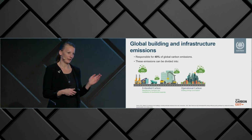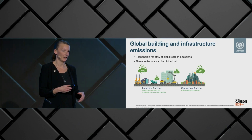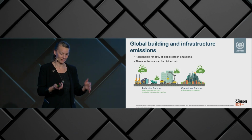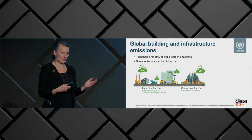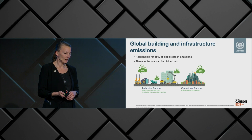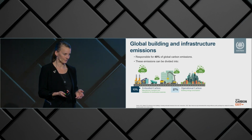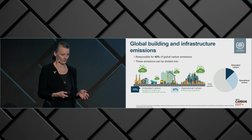And the emissions of the building and infrastructure can be divided into embodied carbon, which are the emissions associated with construction materials, transport of these construction materials, and then installing them so we have a building, road, railway. And then operational carbon, which is mainly the energy used in buildings. And on a global level, the operational emissions are dominant. But the embodied carbon are catching up. So it looks like this on a global scale. But if we focus in on Sweden and the Nordics, it looks quite different.